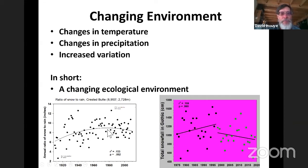And you can see that starting maybe around 1980, it looks like we may have reached a tipping point, and we're now starting to see more of our annual precipitation as rain instead of snow. And that's bad for a number of reasons, including making skiing more difficult, making agriculture more difficult because the water is not being stored in this reservoir of snowpack in the mountains the way it used to be, and also difficult for wildflowers. There's a graph on the lower right here showing the total snowfall in Gothic, and somewhat arbitrarily, I've broken it into these two time periods for which we have data.